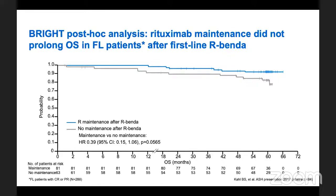Yeah, this is a very important point that ma'am has mentioned about the maintenance, particularly when we have given induction with Benda. So yes, ma'am, I also agree with this point. If we are not able to give rituximab maintenance for old frail patients, and particularly in our country, where infection rates are so high, we do get hepatitis B reactivation after rituximab and other kinds of infection, tuberculosis and all those infections. So these are also important points which need to be considered.